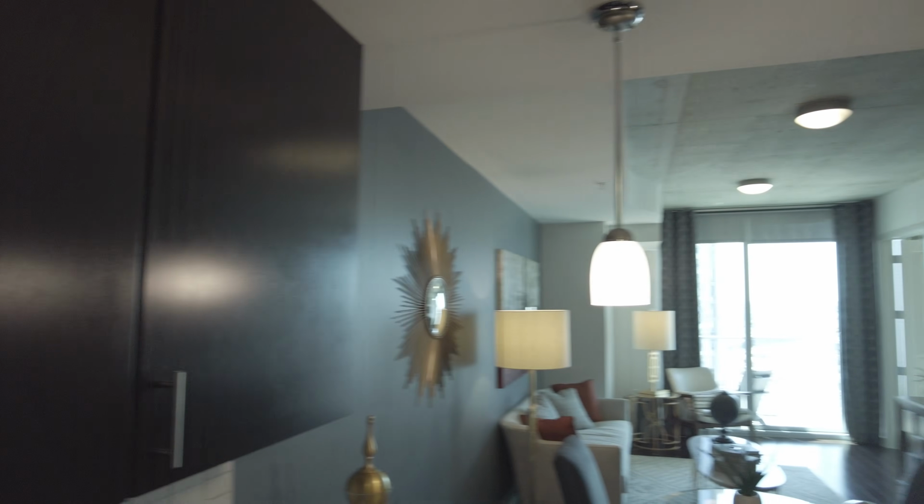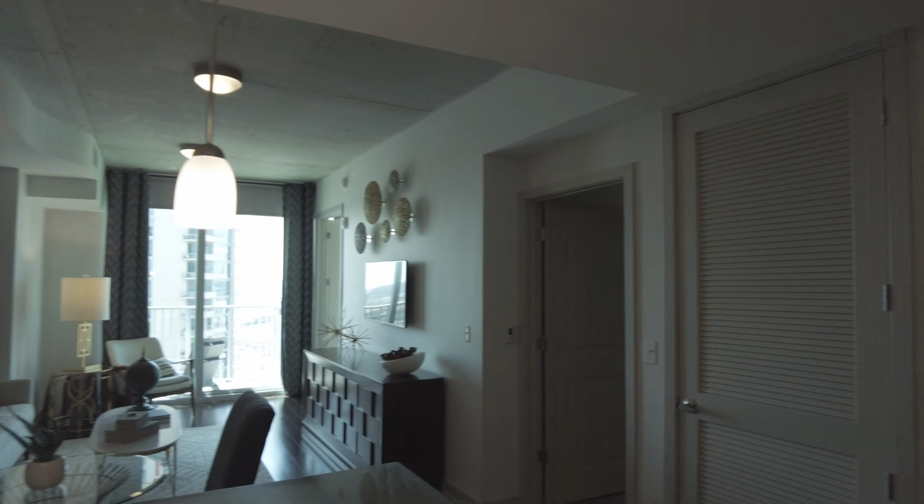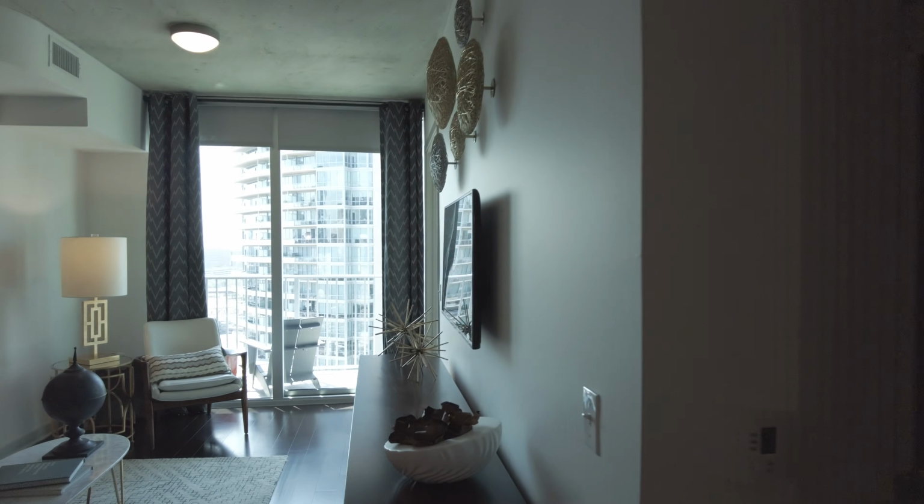If you see over there, it's still got that same loft feel. And one thing I didn't capture over here is you do have stackable washer and dryers. So that's in all units that are here.